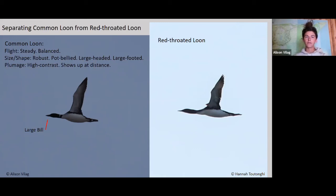When you're thinking about common loons, they have a very steady, balanced flight. They don't move their body around a lot, and they just travel in a very straight line. As far as their size and shape go, they're robust, they're pot-bellied, they have big heads, they have big feet that trail out behind them like the grebes do. And you can see also, especially compared to this red-throated loon that's next to it, that common loons have a very stout bill that shows up. The red-throated loon bill is going to disappear when you start getting further and further away from the bird.